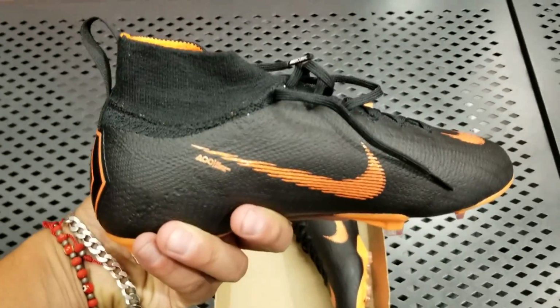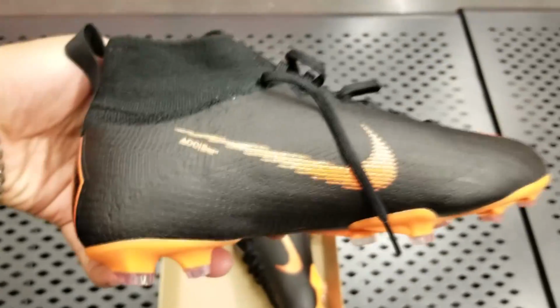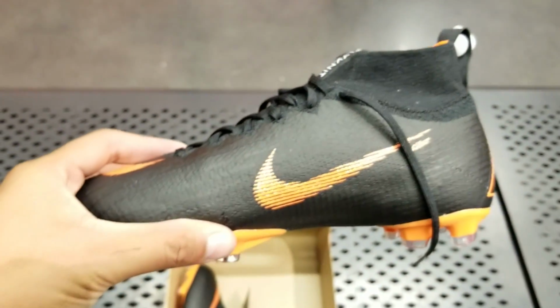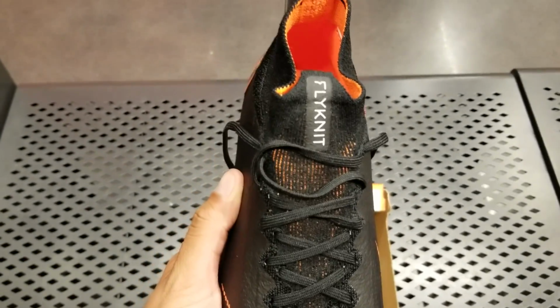So I want to give you guys that closer look. I know I found some of these in the past as well, but I just want to give you guys that little closer look. I was not going to buy these because, one, they are for kids, and also they are a little too pricey for me. That was just my opinion. Some of you guys might like these, so if you do, make sure you go to the Nike outlet store, because you might end up finding these.